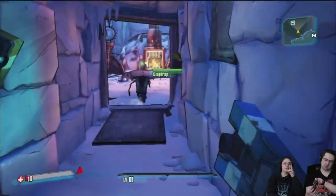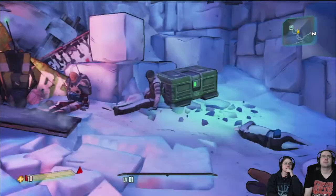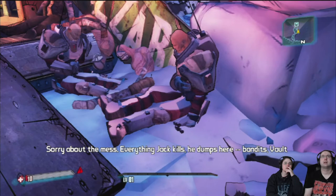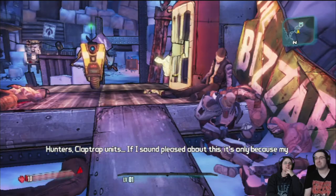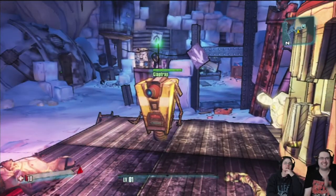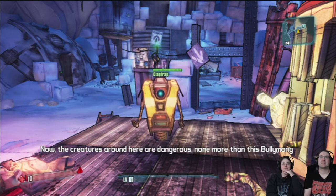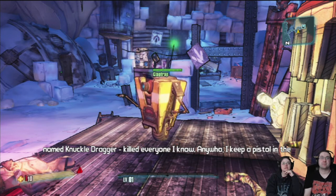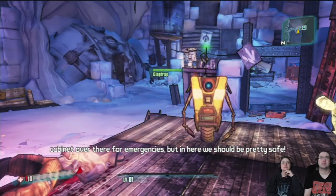It's like all these old discarded Claptrap units. Sorry about the mess. Everything Jack kills, he dumps here. Bandits, vault hunters, Claptrap units. If I sound pleased about this, it's only because my programmers made this my default tone of voice. I'm actually quite depressed. Now, the creatures around here are dangerous. None more than this bully mong named Knuckle Dragger. Kill everyone I know. Anywho, I keep a pistol in the cabinet over there for emergencies. But in here, we should be pretty safe.